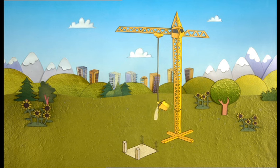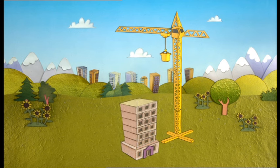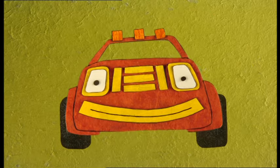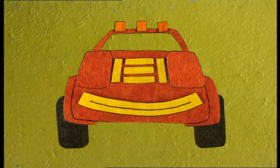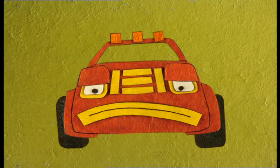Build it high. The skyscraper is built one floor at a time. Up and up it goes. There we are. We've built it high. Hello, little truck. You'd like to help with the roof, but we've just put it on. I really will think of something soon, I promise.